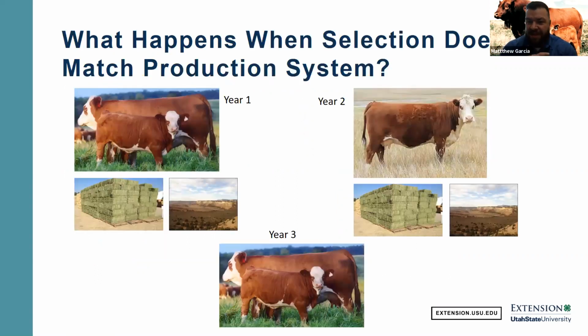Now, this is something that I talk a lot with producers about, and what happens when our selection doesn't match our production system. And this is why incorporating some of these technologies and some of these genetic tests is really important. We've all seen that big, beautiful heifer that we've selected. We incorporate her. She breeds that first year. She raises a good calf. The thing is, she's using our supplementation. She's using our range for us. She's using our labor resources. And then year 2 comes around, or year 3 technically, and she's open.